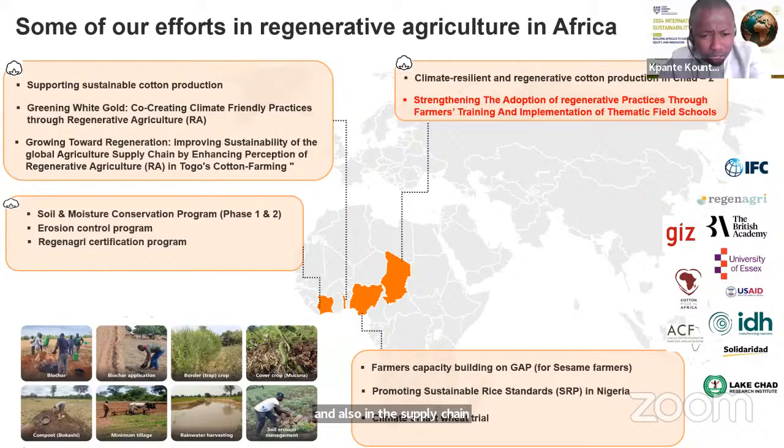So in Togo, for example, we have a project on regenerative agriculture with the University of SSA, a British academic institution, to understand how farmers perceive regenerative agriculture. Since it is new terminology, is it something that farmers understand? Is it something farmers are worried about, not the terminology, but the practices? The project is also ongoing.